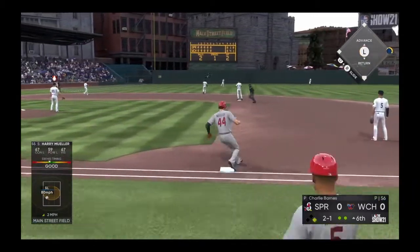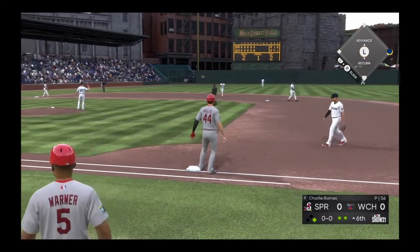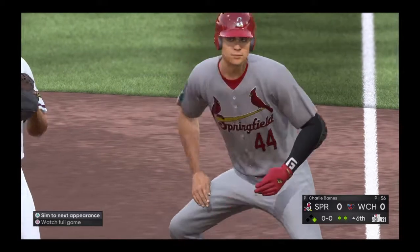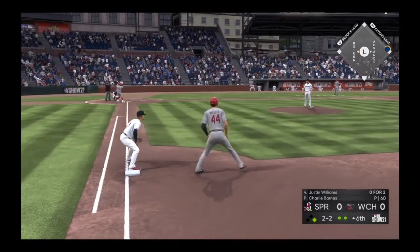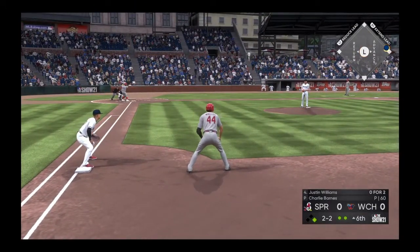And that is in there for a 2-out base knock. So we'll go at least 1 at-bat deeper into the top of the 6th after that 2-out success. That's only the second hit he's given up tonight, and the first one didn't do any damage. So he's not sweating this one at all. They haven't been able to string anything together.